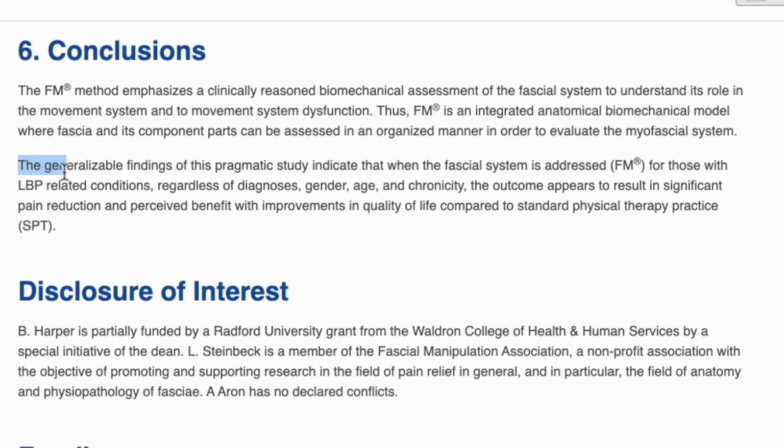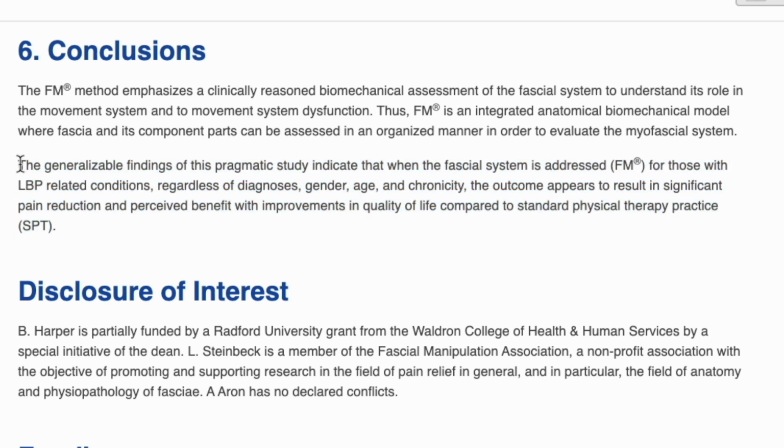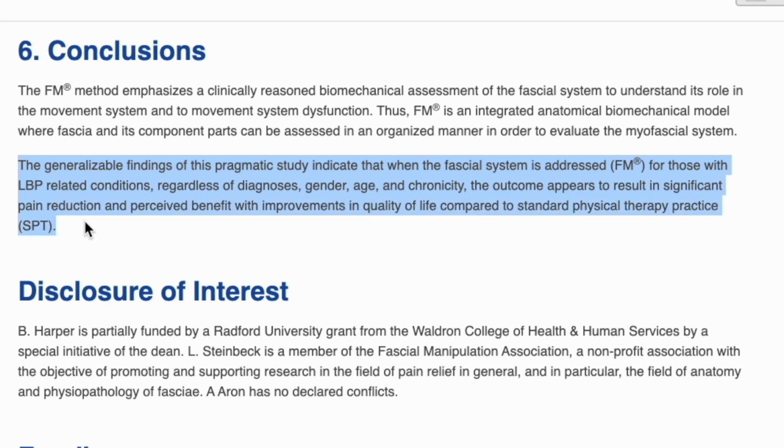And I quote, "The generalizable findings of this pragmatic study indicates that when the fascia system is addressed to those with lower back pain related conditions, regardless of diagnosis, gender, age, and chronicity, the outcome appears to result in significant pain reduction and perceived benefits with improvements in quality of life compared to standard physical therapy practice." End quote.